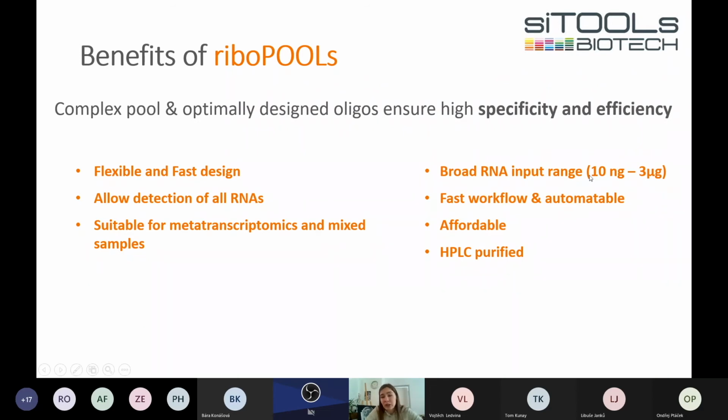And our input range is quite broad. We tested the rubber pools, or our customers also tested the rubber pools, on RNAs between 10 nanogram to 3 microgram. So the input range is quite broad. And as I showed you before, the workflow is really easy, it's fast, and it's automatable. And the rubber pools are priced competitively and are HPLC purified to have it purified as best as possible.